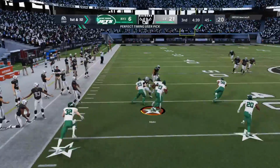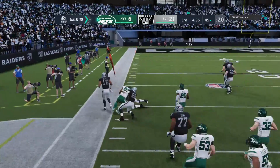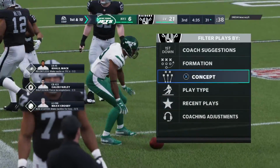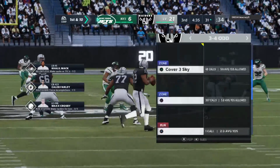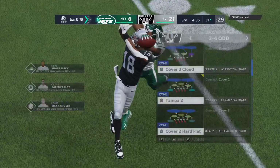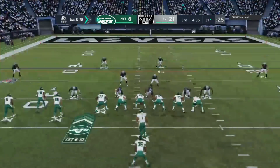It's tipped and intercepted. Picked off at the 33. Pretty much everything went their way offensively in the first half, but now an interception on the opening drive of the third quarter. As we know, the key to everything here: don't get careless with the football. The problem is you've got to stay aggressive as well. So where's the line between being aggressive and attacking and being overly aggressive? I think they just crossed it on that one.